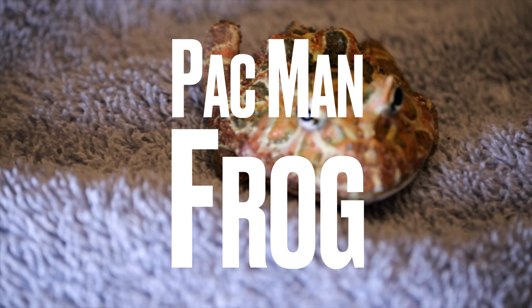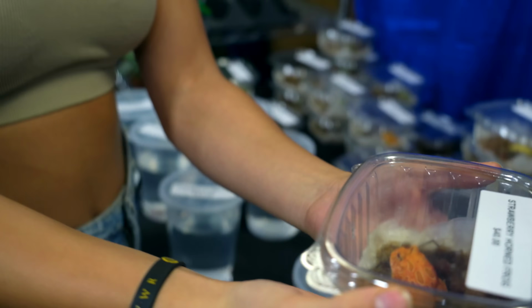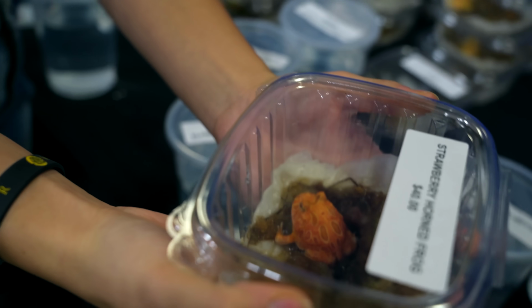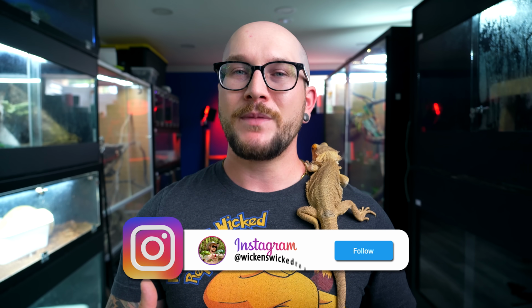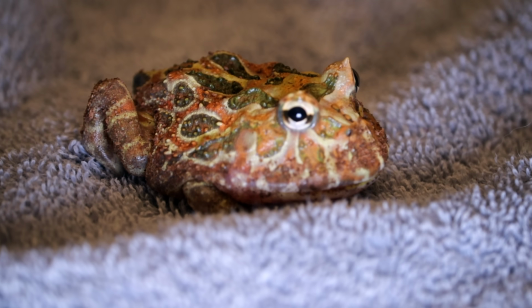Number 4. Let's just ruin the list with an amphibian right away. Back to the old school days of WWR. Pac-Man frog. I almost never talk about Pac-Man frogs. I personally don't keep one. I've had friends who have them and I babysit them when they go on vacation, or I've cared for a couple here and there, rehabilitated, whatever, but I don't keep them because I think they're kind of boring in terms of frogs. But what's not boring is the way that they look.